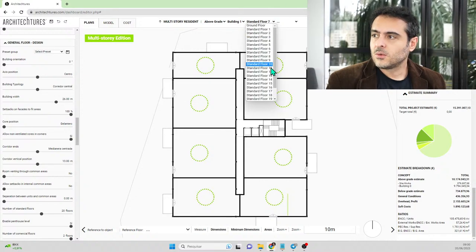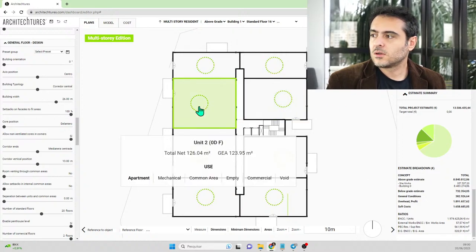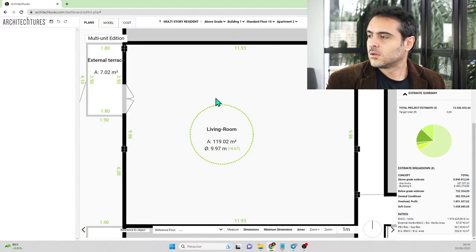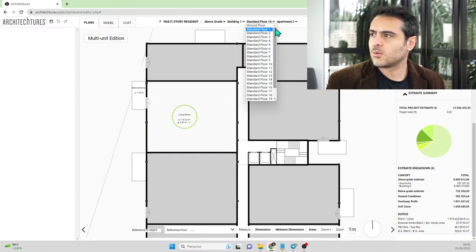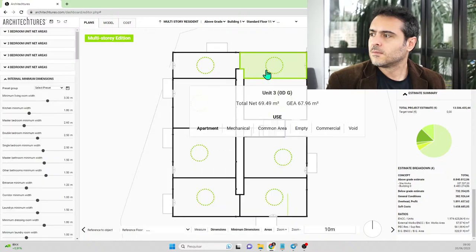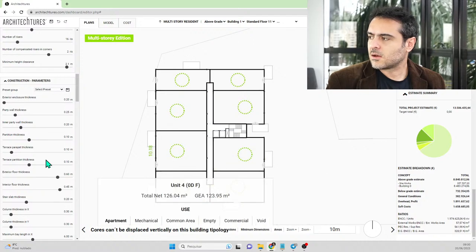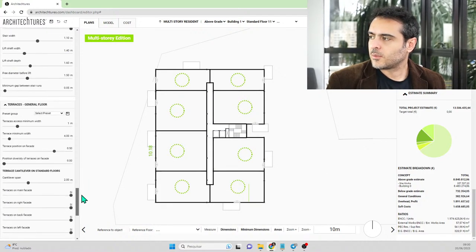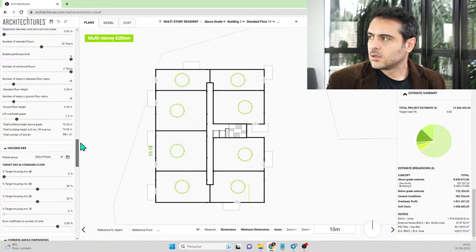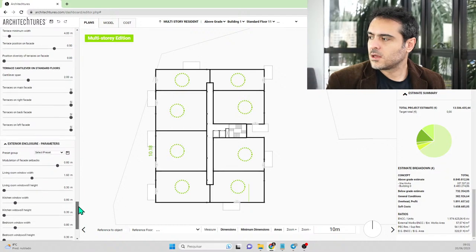Okay, so here we are. Building standard floor. Yeah, it made something strange here. I don't know why, it made a mess now. Let's try to move back and see what happened. Just one second, finding my width.